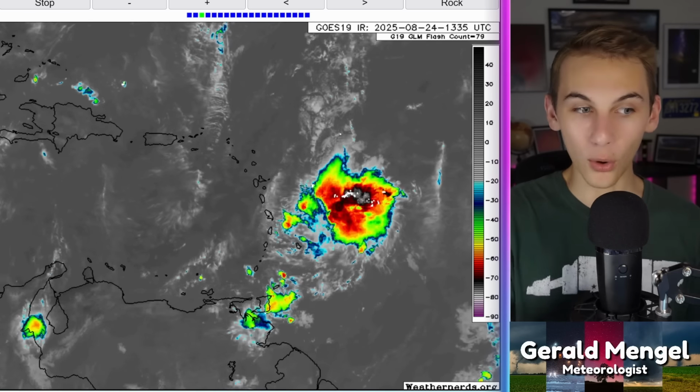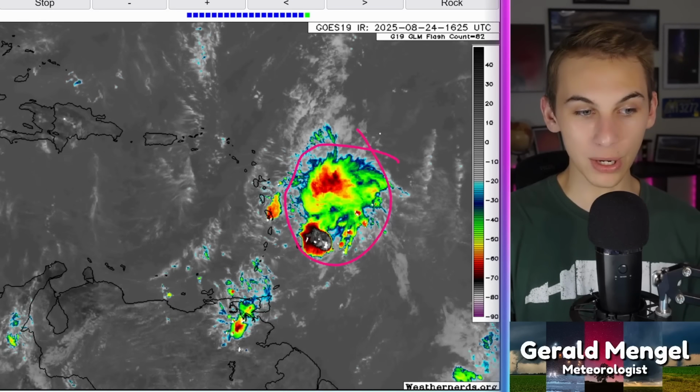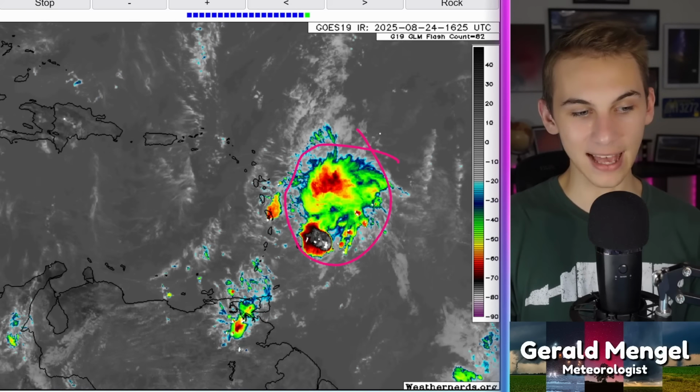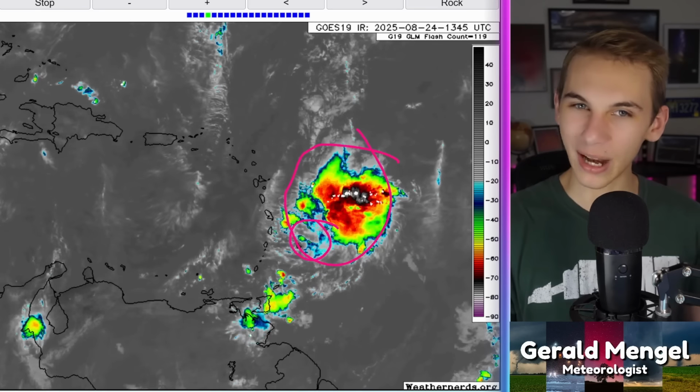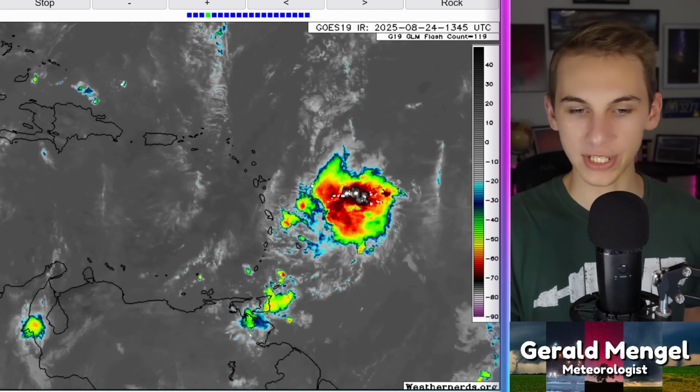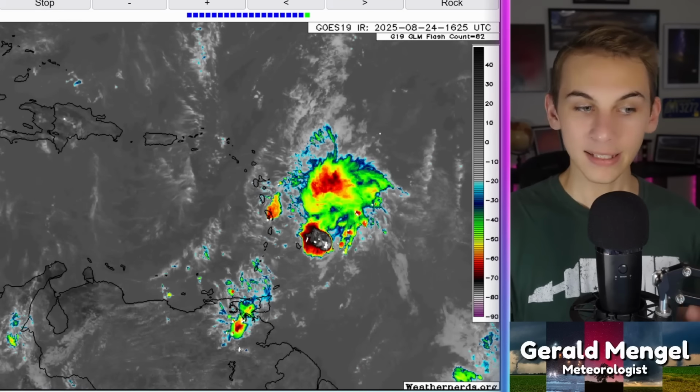Now it's holding on for dear life and doing so in a manner that doesn't look half bad for a tropical wave. Definitely has, again, you can see these bursts of convection. Now they're not lasting for more than 12 hours or so, which is kind of the threshold to give it a name, but looking okay.